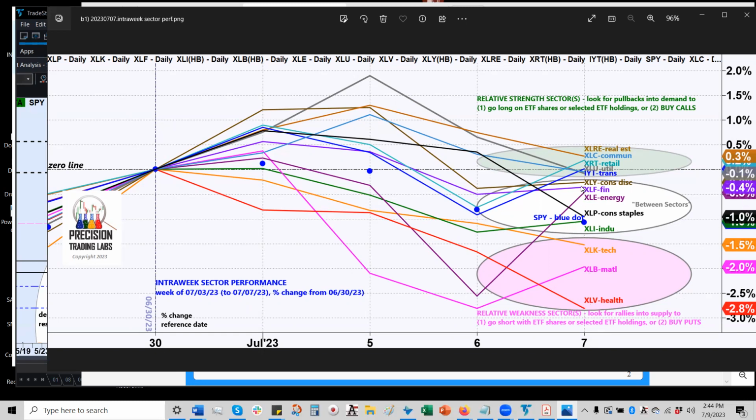And then there's this cluster again, really all these in the middle, and even the ones that technically are sitting on top, we really may as well just consider everything in this cluster here as pretty close to break even. Everything here is between up 0.3% and down 0.4%. So I wouldn't really characterize anything in here as truly relative strength or anything that's strong.